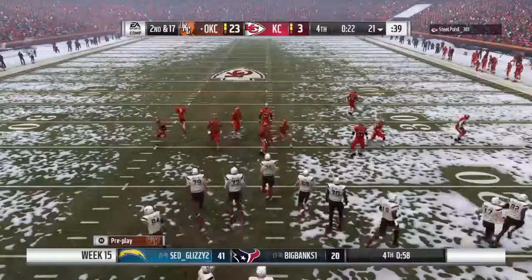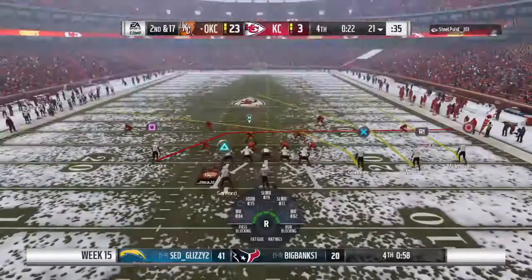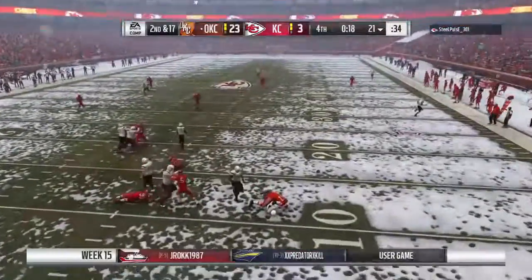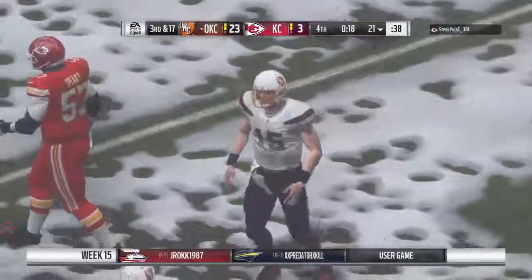Don't need it all back at once, but you figure they're going to need something here. 17 yards to go on second down. That one looks like he'll throw here. And that will be incomplete with the clock showing 18 seconds now to go.